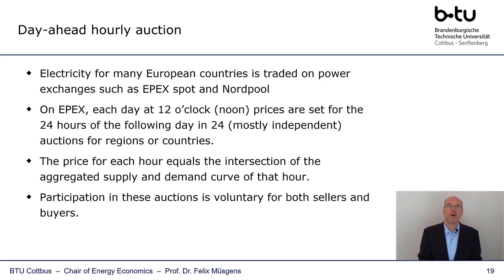give examples. On EPEX, each day at 12 o'clock at noon, prices are determined for the 24 hours of the following day in 24 mostly independent auctions for regions or countries. So EPEX Spot has several European markets covered. They all have different auctions and the prices are determined. Well, it's an integrated process by now, but the different markets will end up with different prices. And the hours are, as we write here, mostly independent.